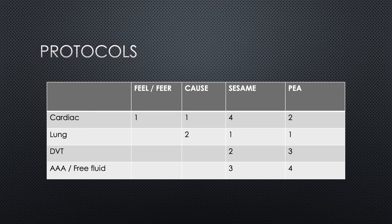If you have a young man with Marfan's who developed sudden pleuritic chest pain, then became breathless, went blue, and collapsed, you probably want to look at lung sliding first. Or if you have someone who's just been on a long flight, developed some leg swelling, and then collapsed, you probably want to look at their leg veins first. So there is some flexibility.